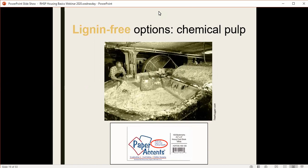Generally, chemically treated wood pulp paper will say lignin-free on the label, but it will never mention the words rag or cotton. Sometimes, though, chemical pulp papers are manufactured to have merely a very, very low lignin content with a buffering, which is not the same as lignin-free, so buyer beware.